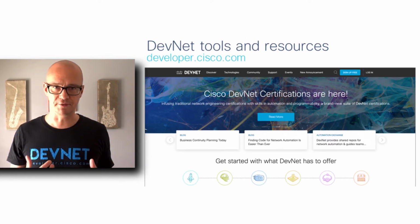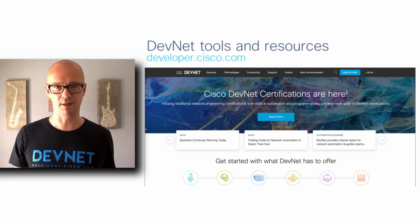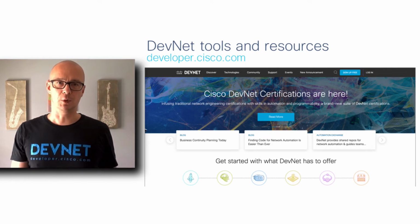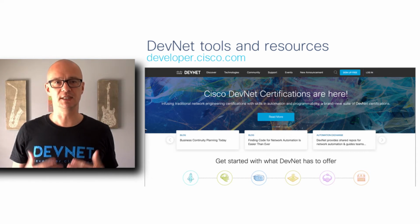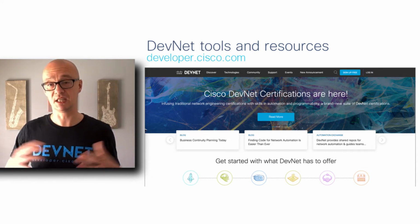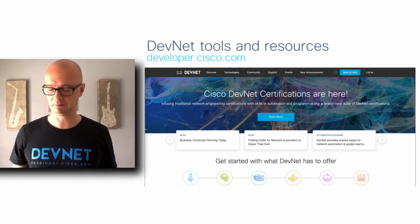Well, let's navigate through the site and find out at developer.cisco.com. Underneath developer.cisco.com, you'll see a get started with what DevNet has to offer, and there's six icons. I'm going to take you through each one of those icons now.